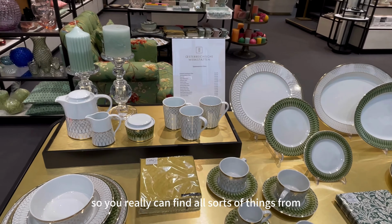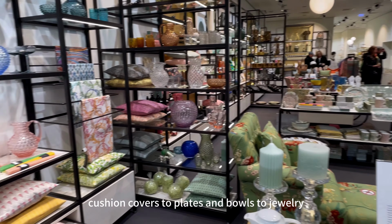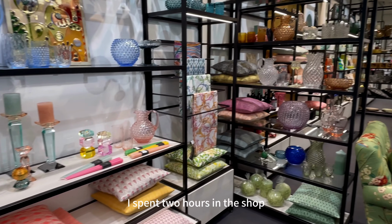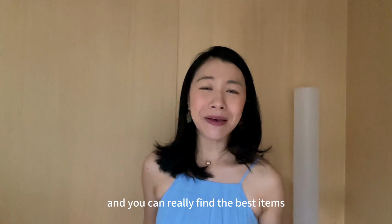You really can find all sorts of things, from cushion covers to plates and bowls to jewelry, a little bit of home furnishings. And I spent 2 hours in the shop. They have 3 different levels, and you can really find the best items.